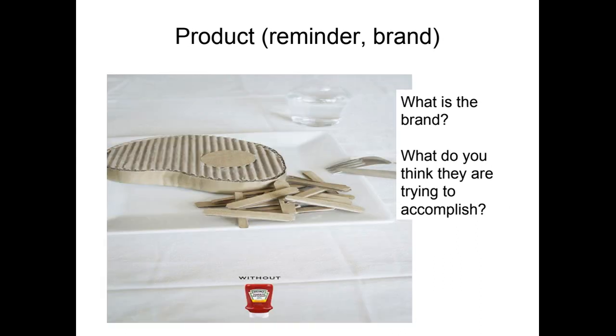Okay. This would be considered reminder advertising. So first of all, what's the brand here? Because this is the advertisement, exactly as is. Do you recognize the brand? Yeah, it looks like Heinz. It's pretty small, right? So what do you think is the purpose of this ad? If you step back and look at the visuals, what do you think they're trying to communicate to us? Yeah, food is bland without ketchup.